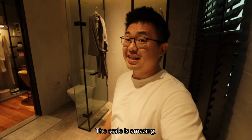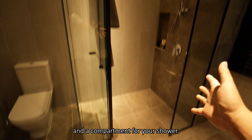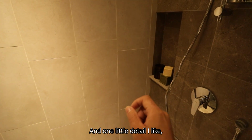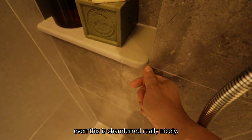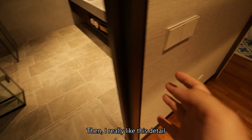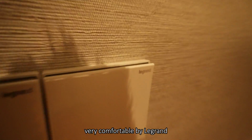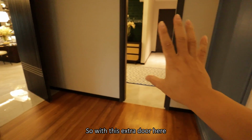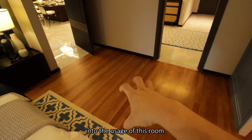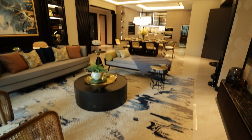The scale is amazing. You have your WC by Roca as well, and a compartment for your shower. Nice. Look at the tiles. And one little detail I like, even this is chamfered really nicely. Woo! Then I really like this detail, the height of the switches. This is very nice, very comfortable, by Legrand. So with this extra door here, it really adds flexibility into the usage of this room. And now this will be the direct connection from the house.